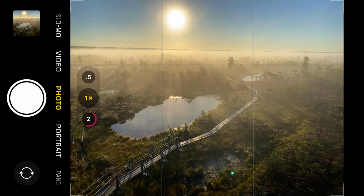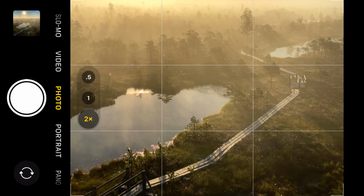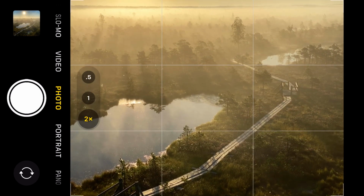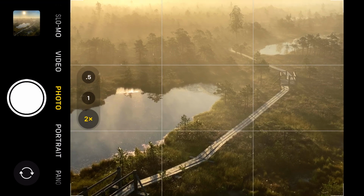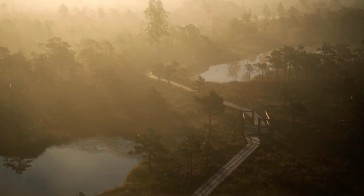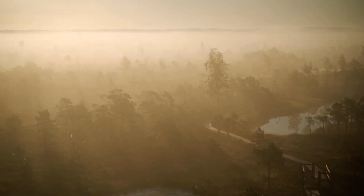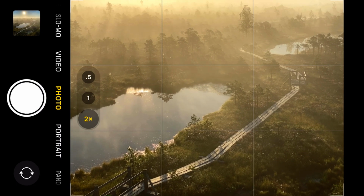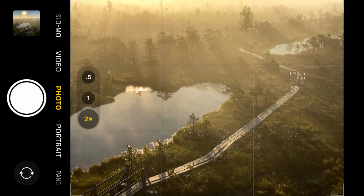Now if I switch to my 2x view, I can then reframe the shot to not include that sun in the sky at all. And now that looks absolutely stunning. Because the more I have that fog that extends in the distance in the frame, I think the more interesting the shot gets. So right about here is where I can frame it, and I'll go ahead and press the shutter here as well.